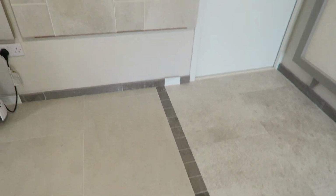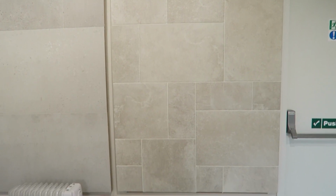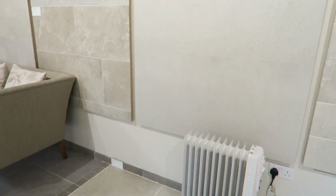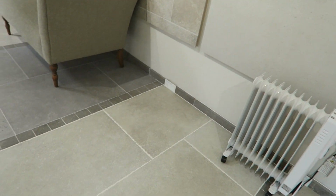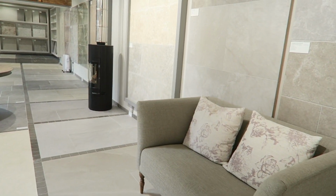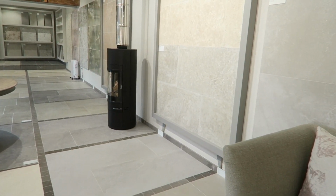And I think all this here is porcelain, so if you are after porcelain, then there's loads here, but for me, I'm not too sure. But the benefits of the porcelain is obviously being able to have a really large slab and having a more contemporary feel and looking like one floor together.